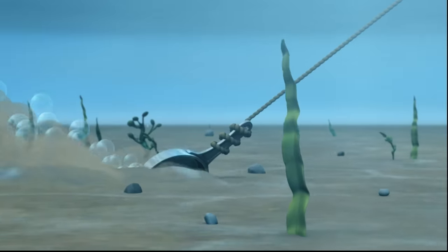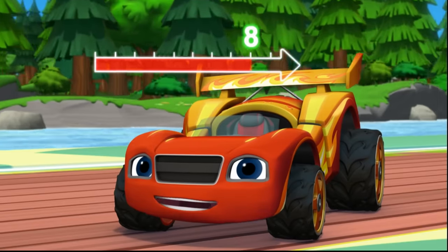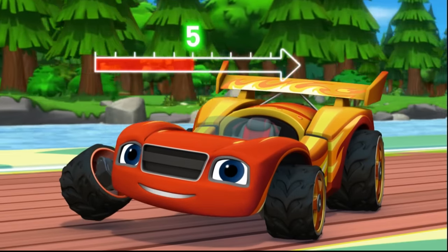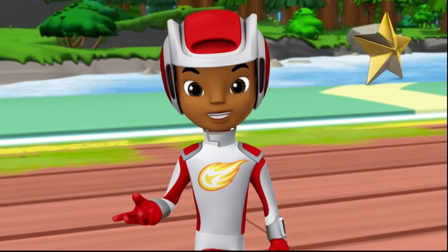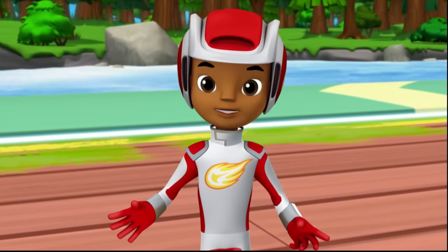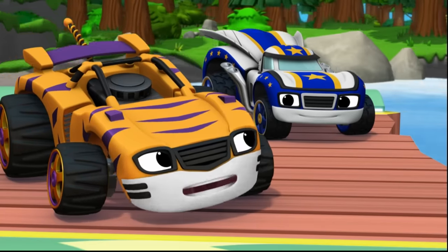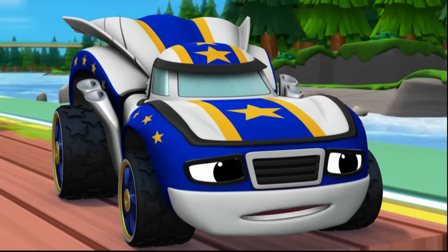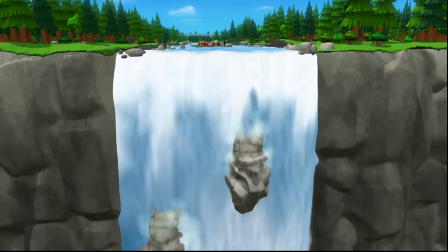Look, the frying pan's digging even more than the wrench. It made our velocity go down to this number. What number is this? 5, yeah! Our velocity went down, but we won't stop until we get to 0. Rawr! We need another anchor, something that'll dig in really deep. And we better find it fast, because we're heading straight for that waterfall!